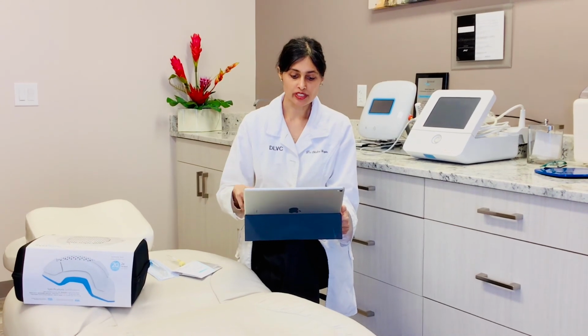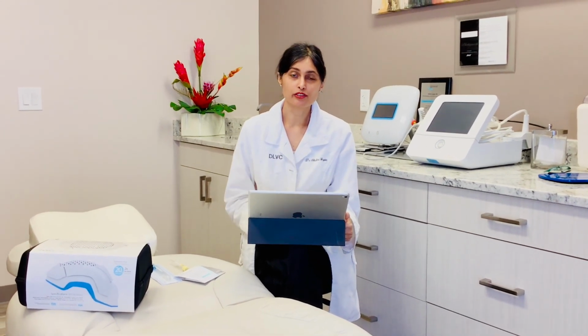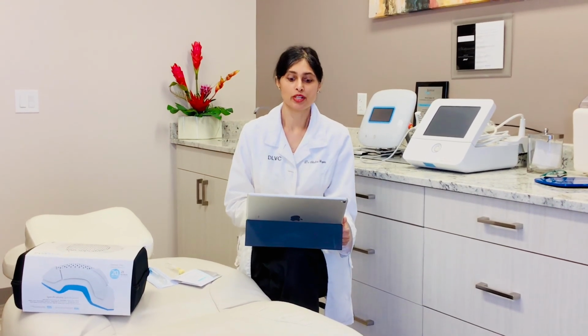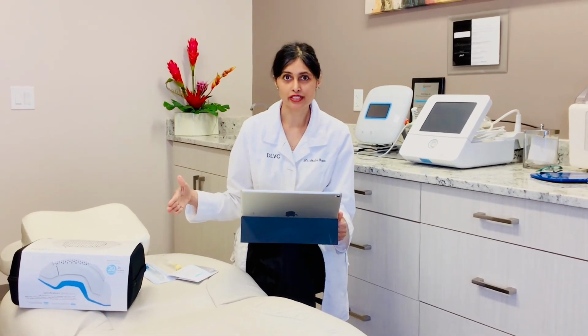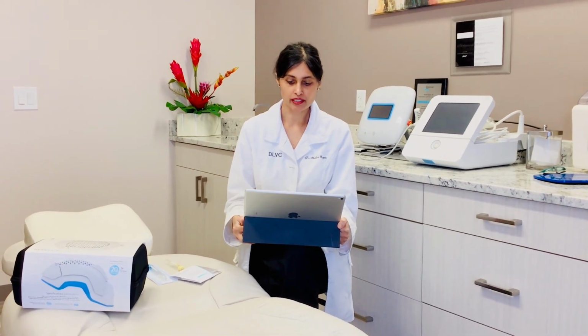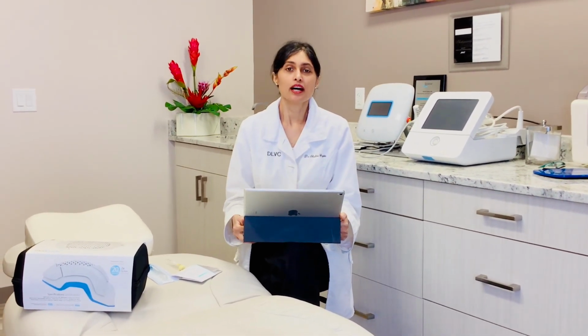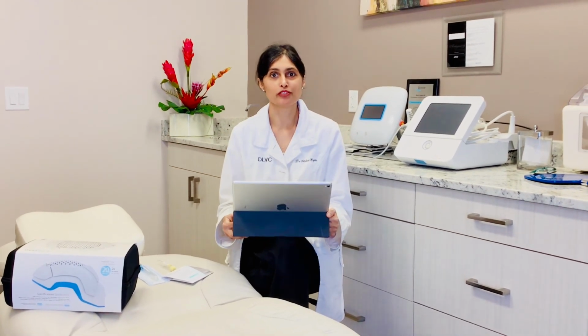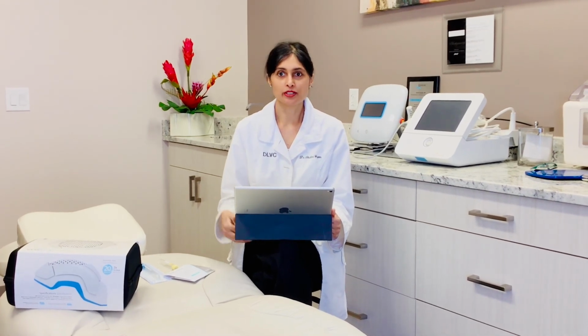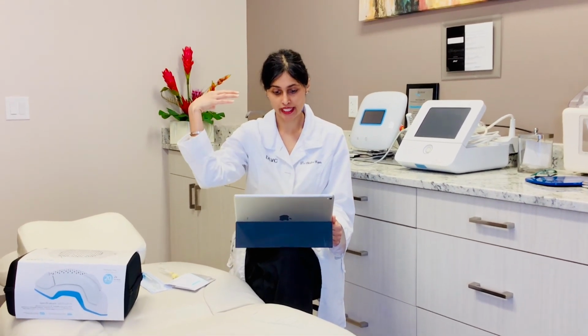You can also take Propecia orally if you're a man to help prevent further hair loss. That is something once you begin, you pretty much have to take indefinitely. And it's fairly safe, and a lot of patients do take that. I also recommend you can use minoxidil, and that is available for both men and for women as well. And you can apply that topically to your scalp.